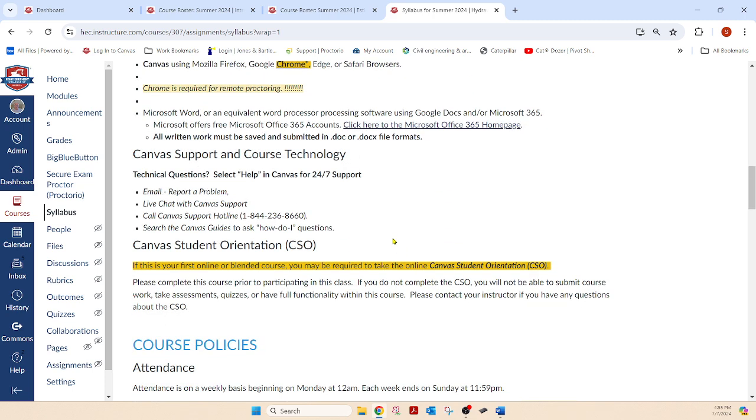Canvas has support. Most of the time when I want to learn how to do something I don't know and I run into it at Canvas, I'll just say, in Canvas, how do I, and then fill in the blank. You know, how do I add a student? How do I move a student to another group? All those kinds of things.